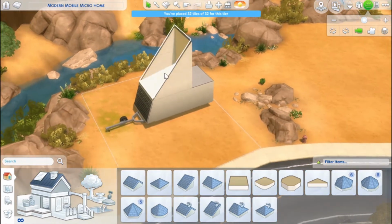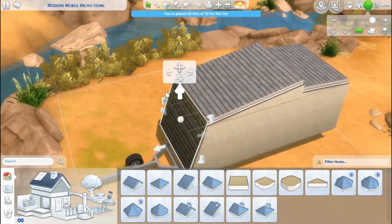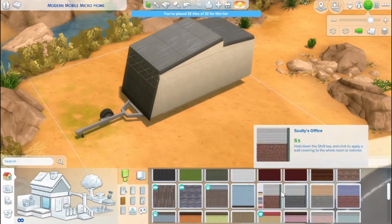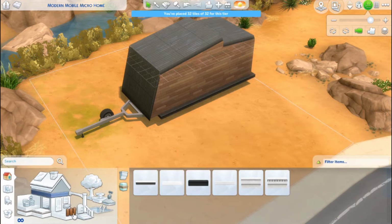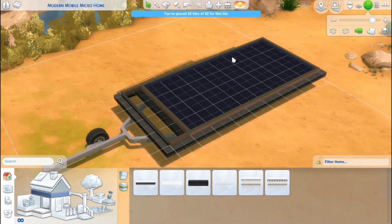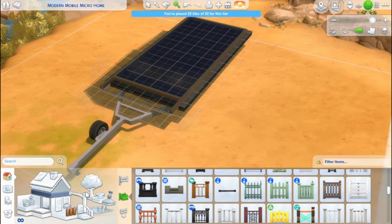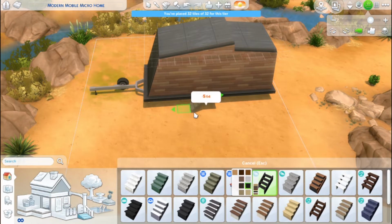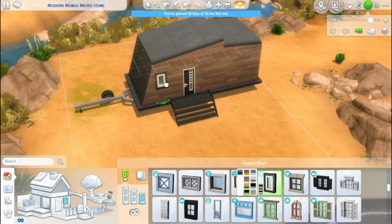When the Tiny Living Stuff Pack came out, I knew I was going to start to fill this section of Oasis Springs with tiny homes. I thought it'd be perfect because I wanted to fill this whole area with mobile homes. So this time I'm doing just a regular mobile tiny home. Then I'll have a regular trailer. And the build before this one, I did a camper, because I want this whole area of Oasis Springs to be a trailer park. So it was quite obvious to me when Tiny Living came out, this was the perfect place to practice my tiny home building skills.